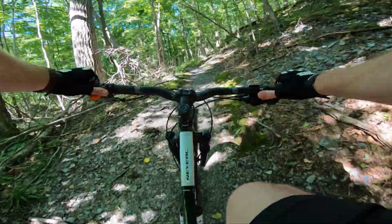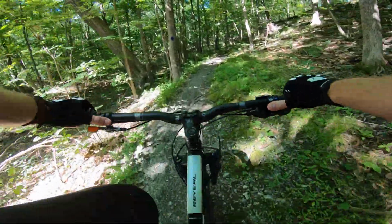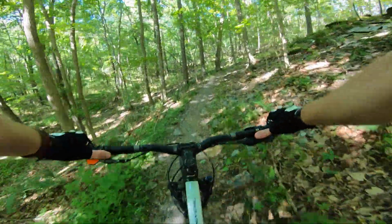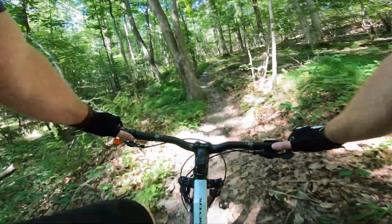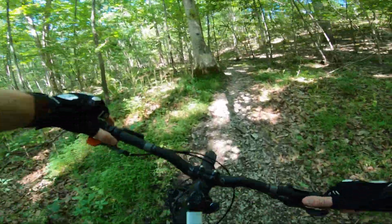It's incredible. I mean, I did add a dropper seat post, and that's made a big difference, especially going downhill. So I'm able to tuck that seat away and just put my weight over that back tire and just really feel a lot more confident and stable and safe going downhill.